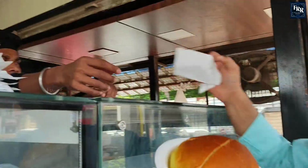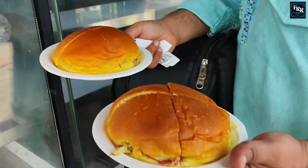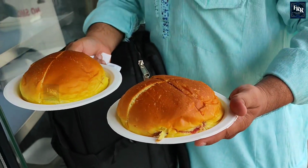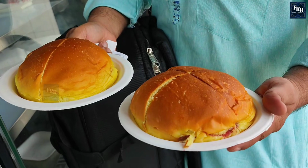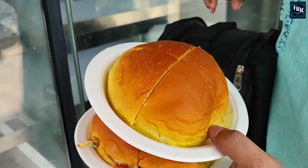And let's not forget the mutton samosa. If you're a fan of the ones from Buhari, you're in for a treat. Hotel Bilal serves up a delicious version that's sure to satisfy your cravings.